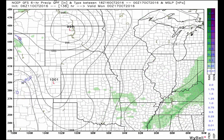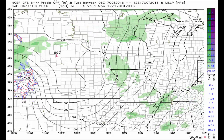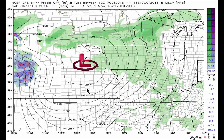When we move through Sunday afternoon, Sunday night, Monday, I want you to watch out here in Nebraska, a deep area of low pressure forms, even some snow back here in Colorado. Now this low is going to move off to the northeast and a strong cold front will push through our region.